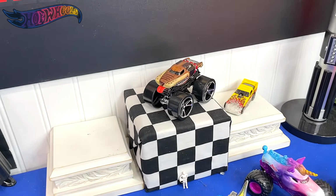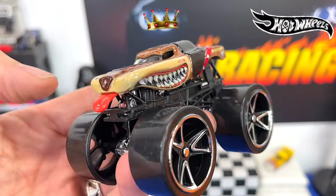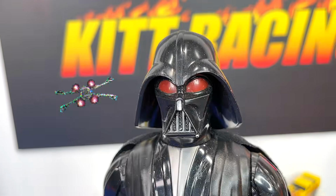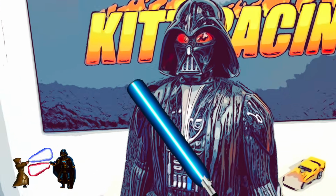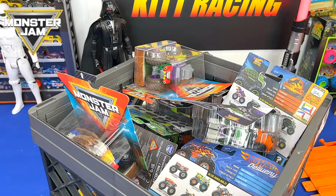It's time for another King of the Hill. And here's the current champion Monster Mutt, who seems to be unbeatable. He's still under the protection of Darth Vader. We have 16 monster trucks, all ready to take a crack at the king.